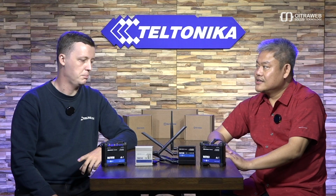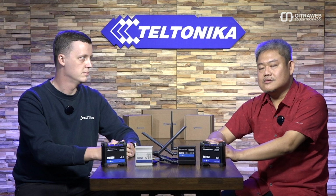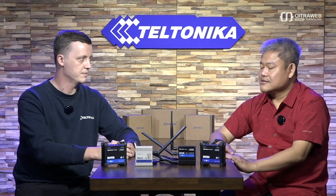Very interesting scenario. And what if we have our own software and we want to integrate it with the RMS? Is it possible? Yes, we have the RMS API. So we can integrate the RMS into your software system. Okay, so it's possible also. So if some company already has an asset management system or an IoT system, they can integrate it with the RMS of Teltonika. Yep, it's possible.